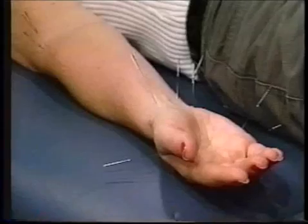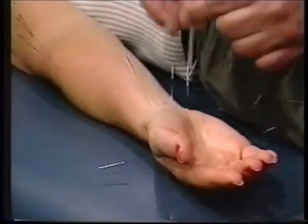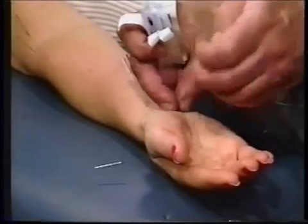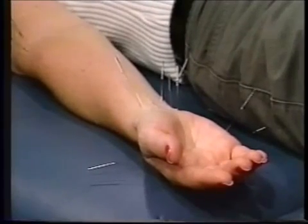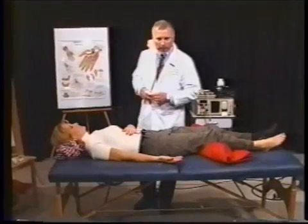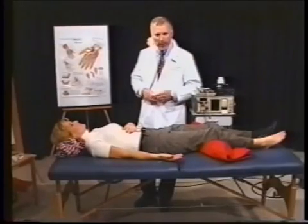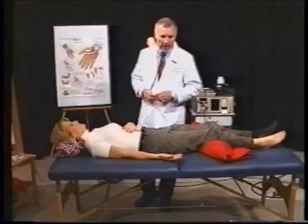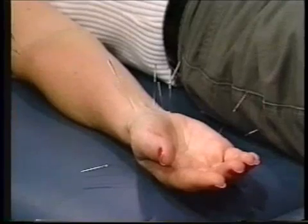We have one more needle to stick in, and then we're going to do overlay electroacupuncture over this condition. We've applied the needles in. The needles are going to be in from half an hour to 40 minutes. I have treated this successfully hundreds of times, and people come in and say, "Well, geez, can't you make the treatment any shorter?" The answer is no, not unless you want to come for more visits.